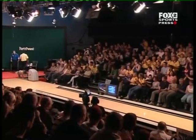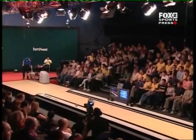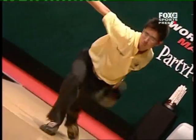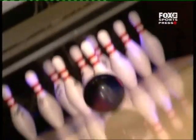Nice work. Well, anyone that's ever bowled on a heavily conditioned lane will understand that on it is on your backside, because it gets pretty slippery. Absolutely, yeah. Don't cross that line, not for any reason. You'll get oil all over your shoes, and as you say, you'll end up on your backside.